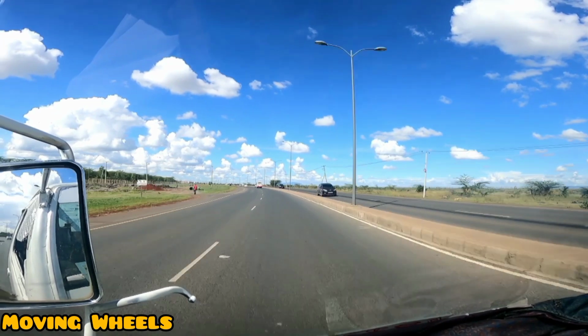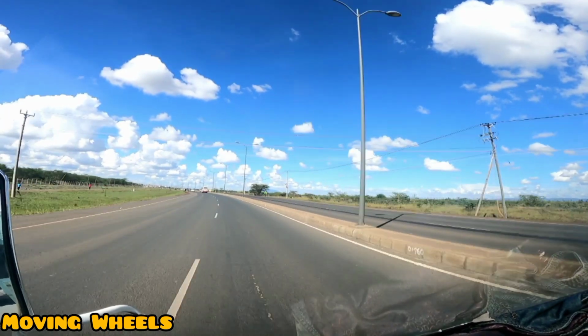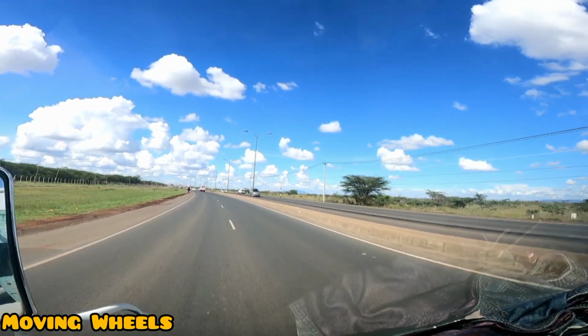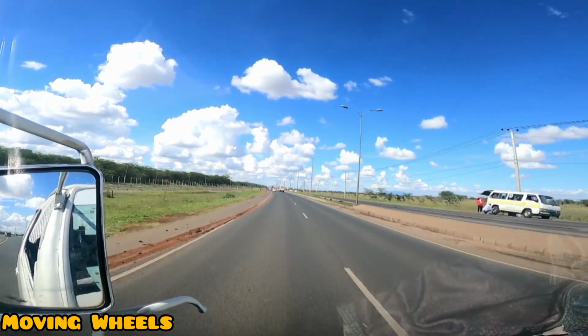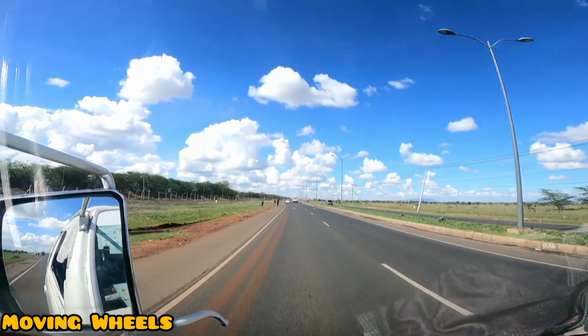This is Moving Wheels, and we are moving, and the wheels are moving in Kenya, and I'm specifically around Utawala. This is one of the areas that has been developing very fast. Actually, this area is near the airport, Jomo Kenyatta Airport, Embakasi areas.